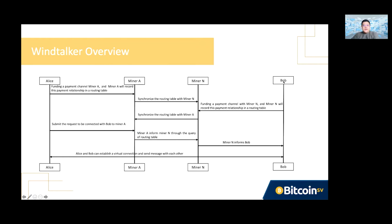So we have Alice and Bob. Alice first founds a payment channel with miner A. And miner A will record this payment relationship in a routing table locally. Then miner A will synchronize the routing table with miner N and exchange information between them. The receiver, Bob, will do the same thing with miner N. When Alice wants to send a message to Bob, she will send the request to be connected to Bob to miner A. And miner A will inform miner N through the query of the routing table, because even miner A does not know Bob.